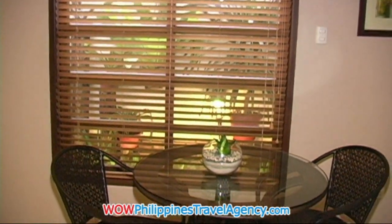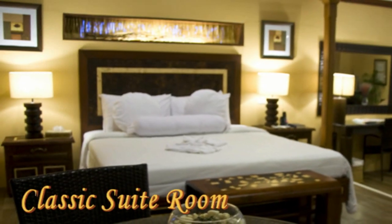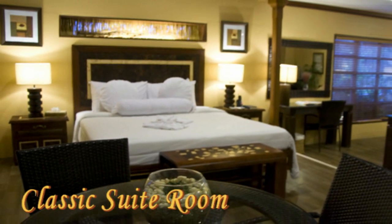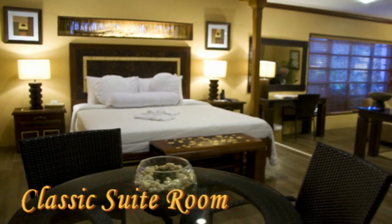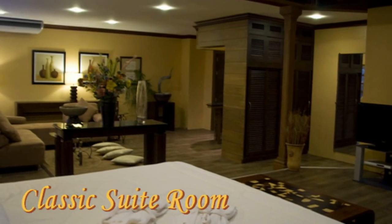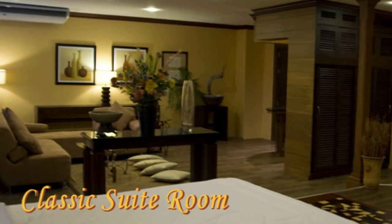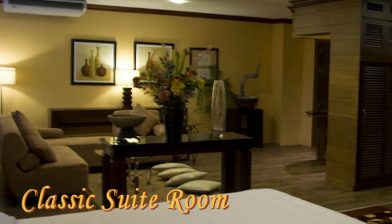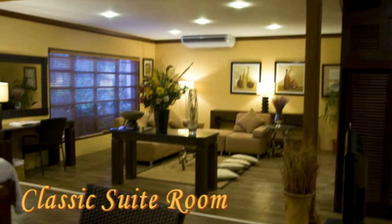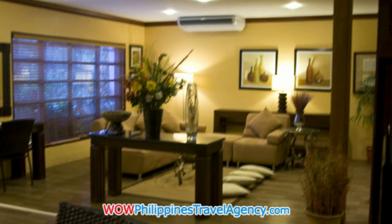Again, a nice view of the garden area while you're sitting here having your breakfast. Here's a classic suite room. Again, a really elegant and very beautiful room. As you can see, the colors are very soft gold tones with natural woods, and all of the furnishings are very natural. The blinds also are made from wood, so they're really nice.